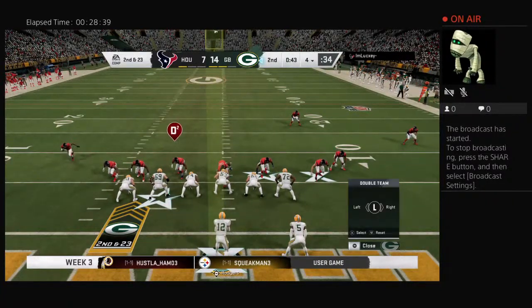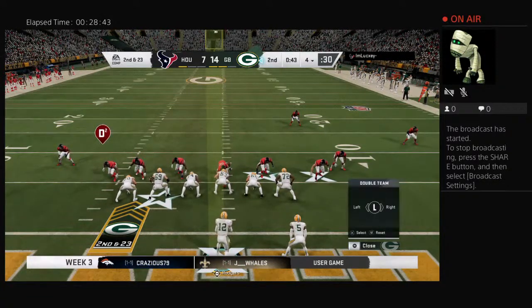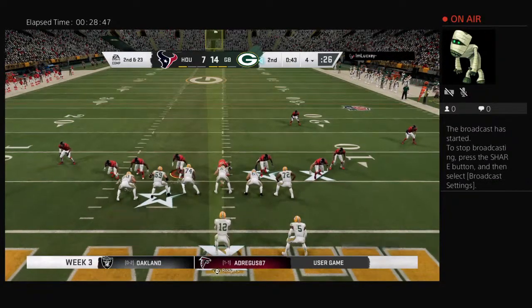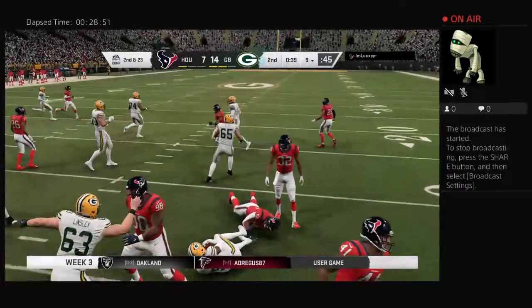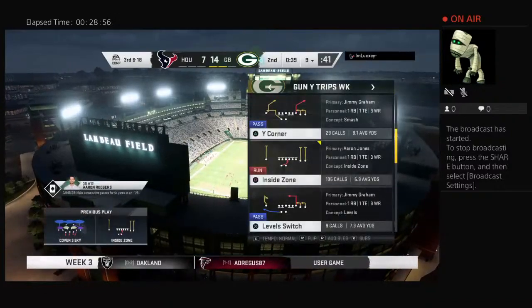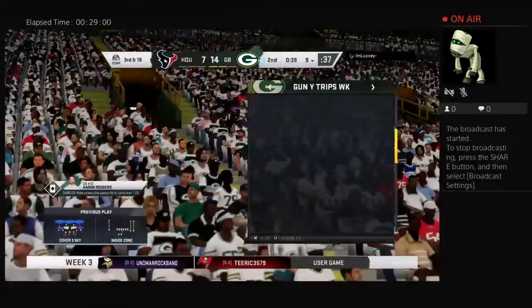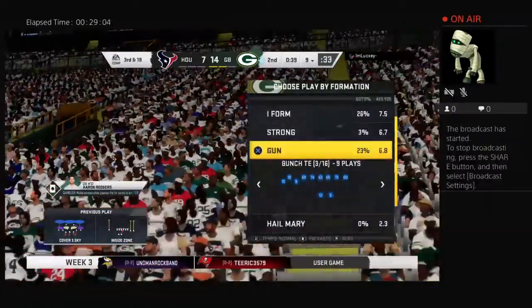Check 26. Check 52. Check 37. Check 37. Bang. From the shotgun, a give to Jones. And he'll push forward here for a good little run as the clock continues to run. The Texans going to signal for their 3rd and final timeout as they stop it here with just under 40 ticks to go in this first half.